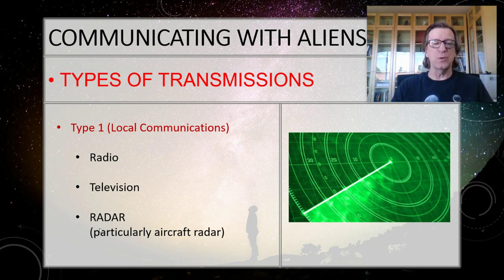Now, radar stands for radio detection and ranging. It's a very powerful radio beam that hits the aircraft and then bounces back to give an estimate of the distance and the velocity from that. Well, these things escape the Earth. So it's possible that you could actually detect a radar beam from out in space somewhere.